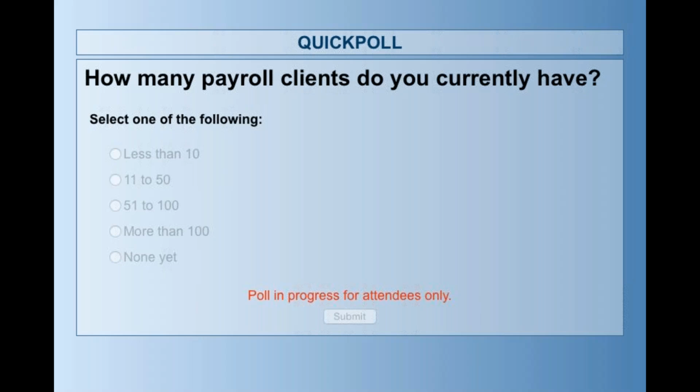Also, just a reminder, if you're not able to vote, it could be because the presentation is in full window mode. So go ahead and X out of that to get it out of full screen mode, and then you should be able to vote in the poll and then come back to full screen mode. So that's a little wrinkle of GoToWebinar that we've seen over time. So if you're having any issues, that might be what the problem is.